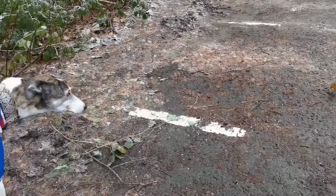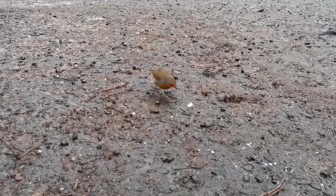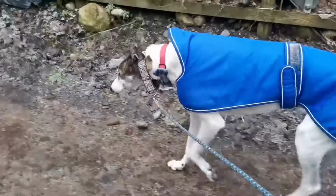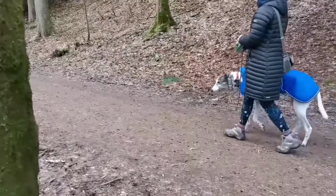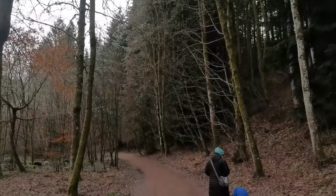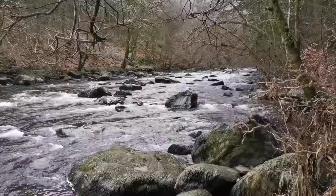So the other day, we drove up to the Perthshire area to visit the Hermitage to take the pups for a walk. But unfortunately, Scout got a little spooked and decided to stay in the car and not join Magnus on the walk to the waterfalls.